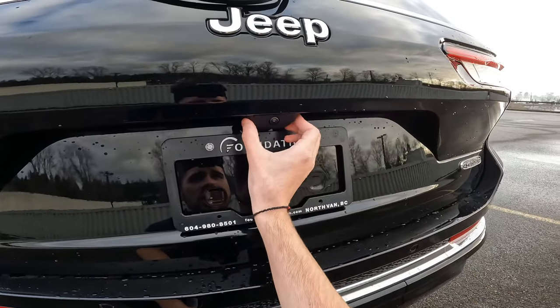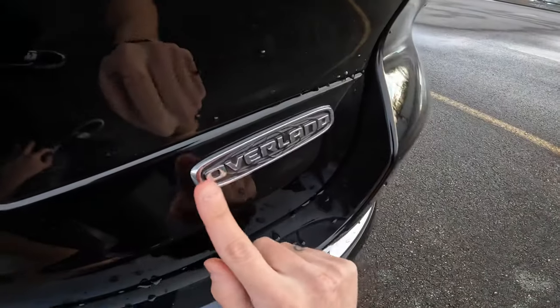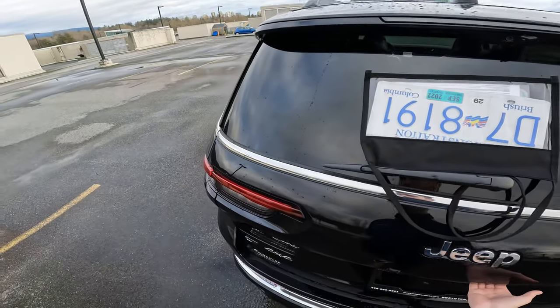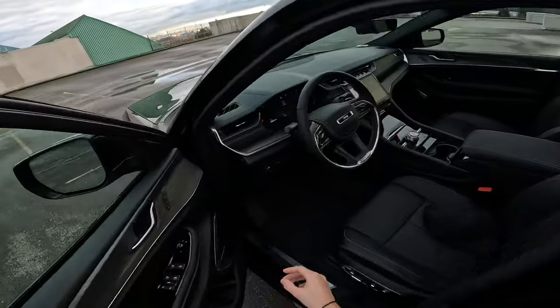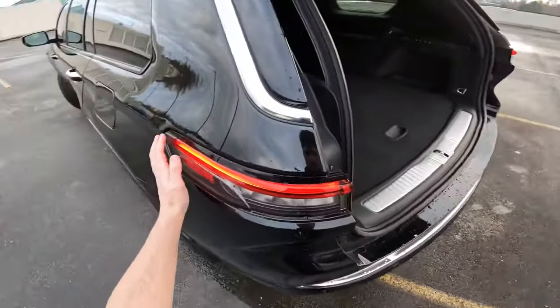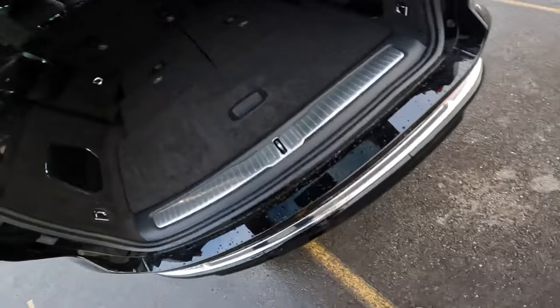Gorgeous license plate here. Our rear view camera, absolutely gorgeous. And then our Overland just right here. Make sure everybody knows that you're in the Overland package. This ain't no regular Jeep Grand Cherokee L. We're gonna open that up. First, we're gonna turn on the headlight and tail lights so you guys can get a little taste of these modern lights, because they're absolutely gorgeous. Just see right there, this gorgeous red just shining through the night.